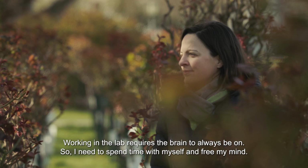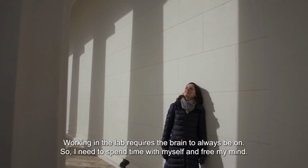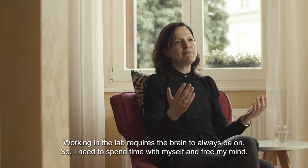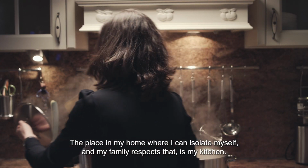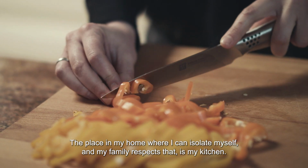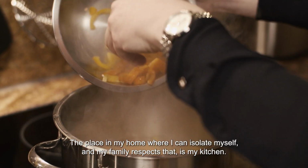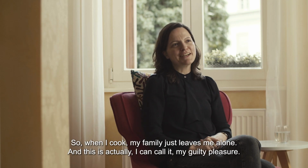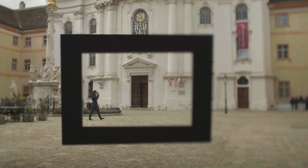Yeah, working in the lab, it requires a lot of the brain always being on. I need to spend time with myself and free up my mind. The room in my home where I can isolate myself and the members of my family respect me is my kitchen. So when I cook, my family just leaves me alone. And this is actually, I can call it my guilty pleasure.